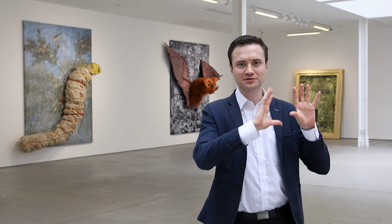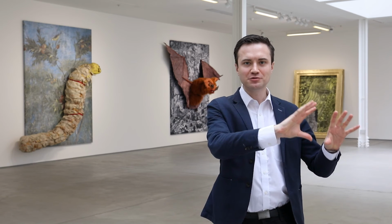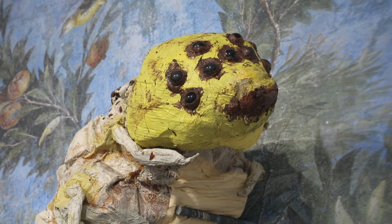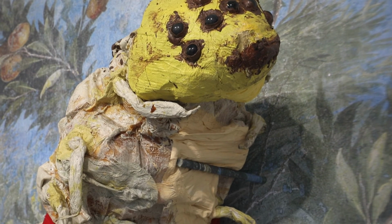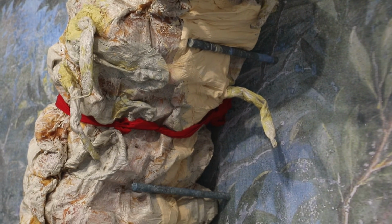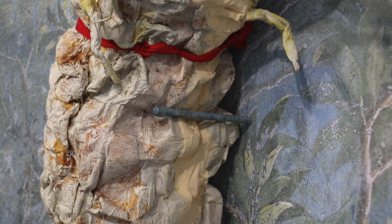There's also a sense here in which painting itself can be performed. If you look at some of the props that seem to have been stuck onto the front of the pictures, you could actually take them off and perform them yourself. For example, the grub here has been strapped onto the front of the painting using red strips, and you could actually untie it and release it and turn it into a performative object if you wanted to.